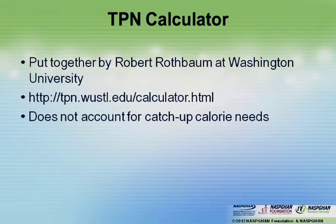Anyway, it's a great way to quickly calculate all the requirements for somebody on parenteral nutrition. The only thing that it doesn't do is account for catch-up calorie needs. So it provides maintenance requirements, but not catch-up requirements. But it's pretty cool.